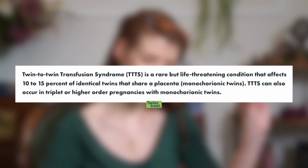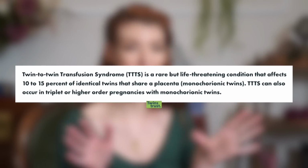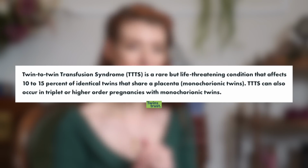Now, TTTS generally presents between 16 and 26 weeks, so it is really unusual to be diagnosed with it at 28 weeks, but it's not unheard of. It's generally a progression of a previously mild case. Only one in 10 identical twin pairs will get this at all to any degree.